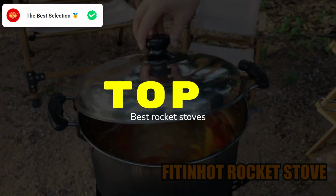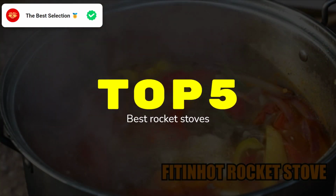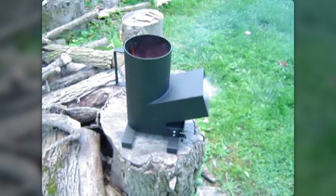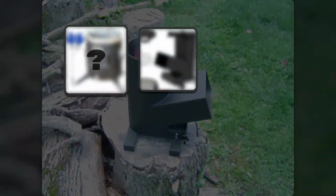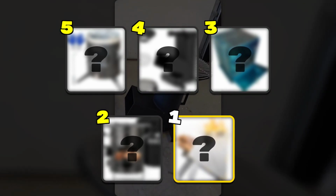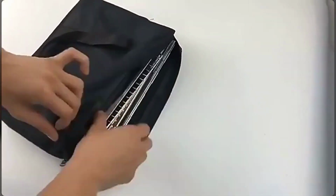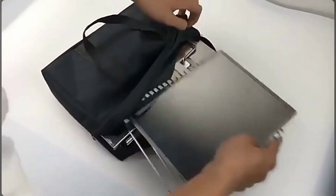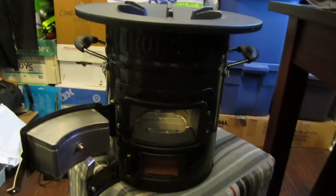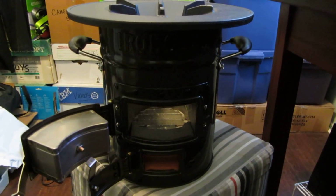If you're on the hunt for the best rocket stoves of 2024, you're in the right place. After testing countless models, we've narrowed it down to the top 5 that truly stand out in terms of efficiency, portability, and ease of use. Whether you're planning a camping trip or just want a reliable backup for your home, these rocket stoves are game changers. So, if you're eager to find out which one suits your needs best, stick around until the end.